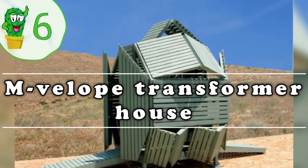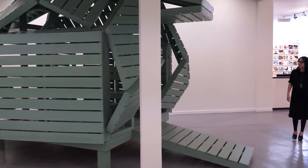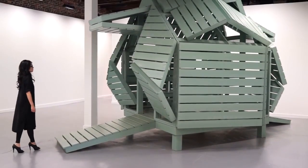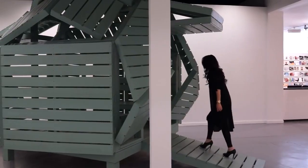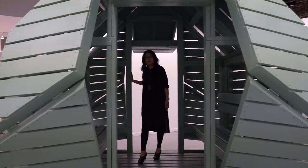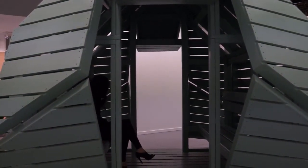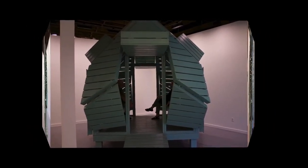6. Envelope Transformer House. Designer Michael Johnson created the Envelope Transformer House to demonstrate how a house could rearrange itself to suit the needs of the occupant. The slated wooden panels slide on a steel frame to move the walls, doors, and roof into new positions. Inside the house, benches can be folded away to allow more room when needed. At just 230 square feet, the envelope fits into a small space and includes elements of renewable energy, energy efficiency, and sustainable materials in its construction. There are only 10 envelope houses in existence, and they are ideal for using as holiday homes or relaxation residences.